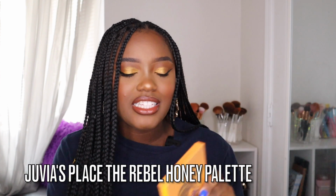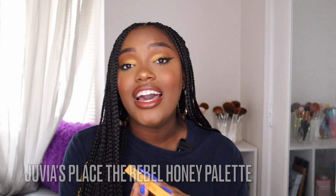So now we're about to move into eyeshadows, which is probably something I'm most excited about because these eyeshadow palettes are amazing. I'm obsessed. I love them. We're gonna start off with the first one I'm wearing today. Well, it's a mixture of these palettes, but the base of this is from Juvia's Place. This is the Rebel Honey palette.